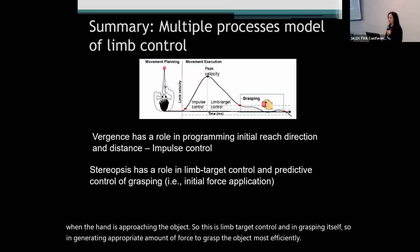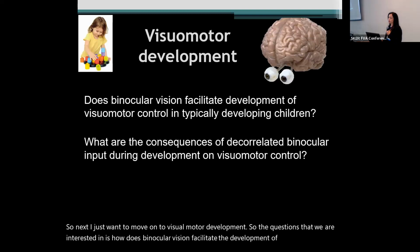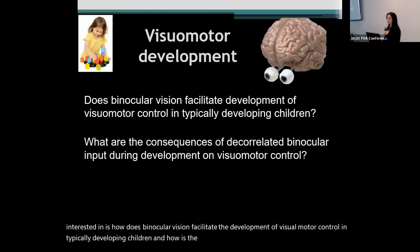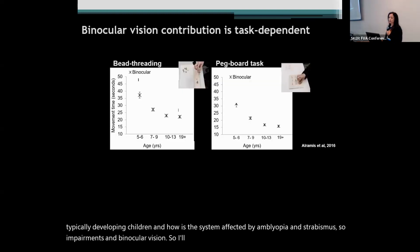All right, so next I just want to move on to visual motor development. The questions that we are interested in are how does binocular vision facilitate the development of visual motor control in typically developing children? And how is the system affected by amblyopia and strabismus, so impairments in binocular vision? So I'll start with sharing the rationale for the task that we have implemented in my research.